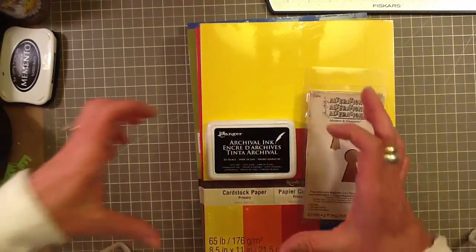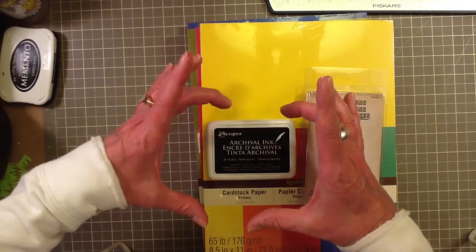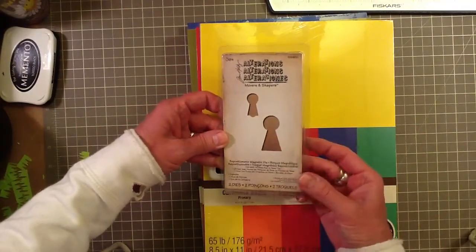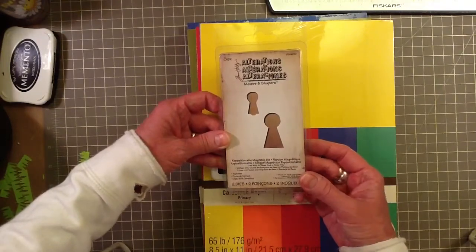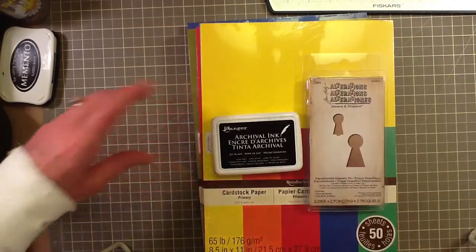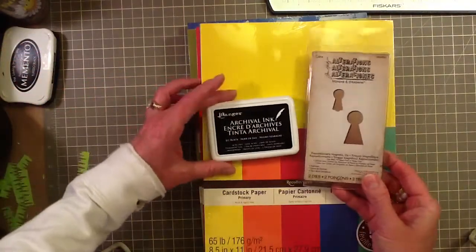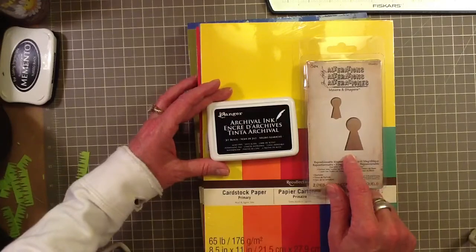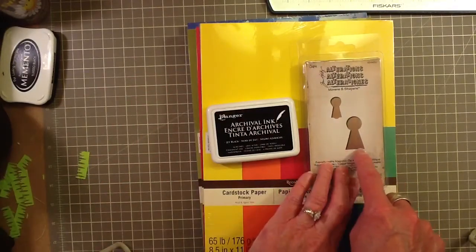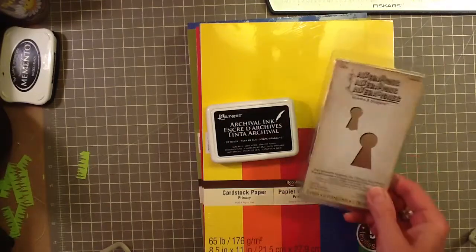I have a big heart AccuCut die, and won't this be cute in the middle? And I have a Spellbinder's key, and it has a little heart locket that goes with it, but I thought those would be really cute. I can use the key I have, and I also have an AccuCut castle die, and I thought this would be cute little windows in the castle.